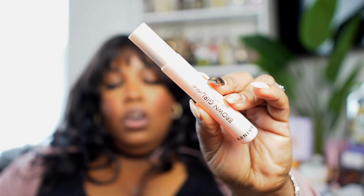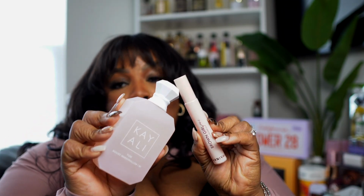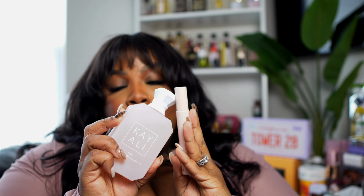The last combination that I am absolutely loving with Young Boujee Marshmallow is the Brown Girl Jane Carnival. Y'all, the fruitiness of this and the sweetness of this combined is another combination that I cannot explain what kind of fragrance it gives you, but it really combines so, so well together. So if you don't have Brown Girl Jane Carnival in your collection, you're missing out. But the combination of the two of these are really, really good.